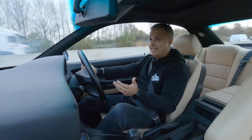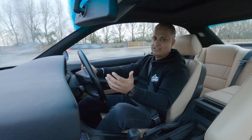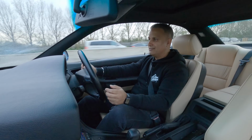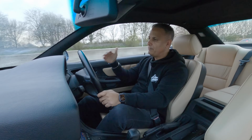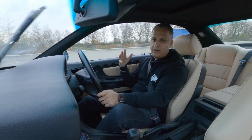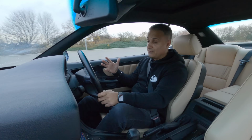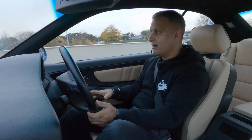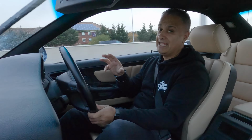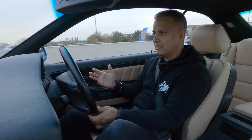Now the 8 Series was always known as that sort of CEO, managing director's car of the 90s. So, you know, if you were doing very well and you wanted to buy the top BMW at that time, you'd buy the 840, or if you were doing exceptionally well, you'd go out and buy the V12 version, the 850. So yeah, these cars were looked after and maintained exceptionally well in the early years because they all belonged to CEOs and MDs.